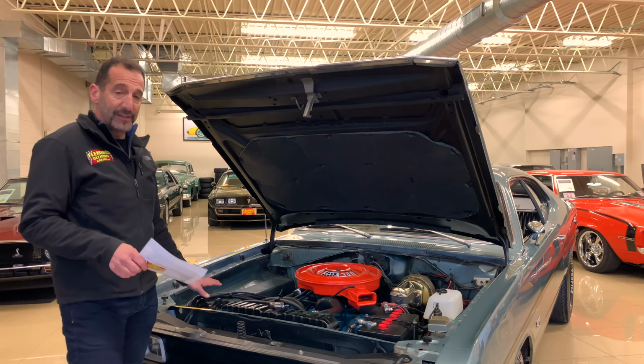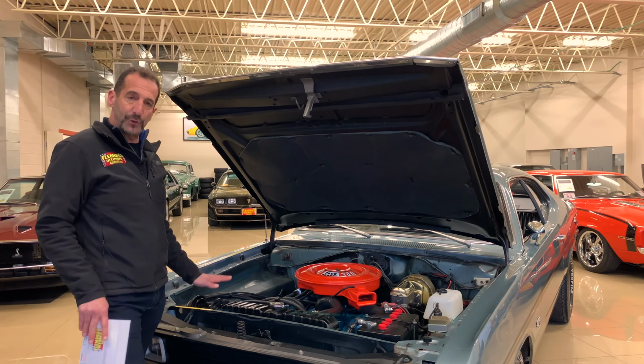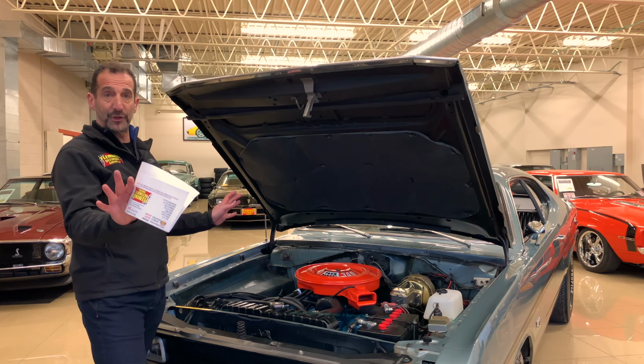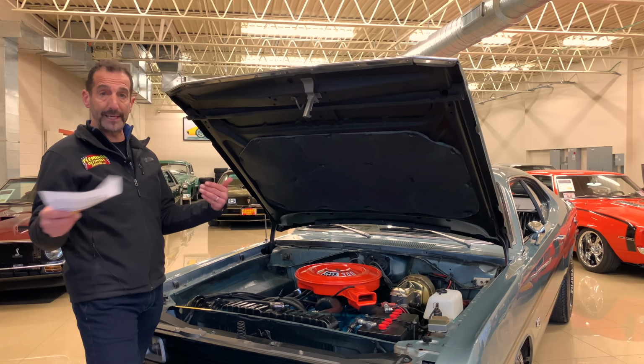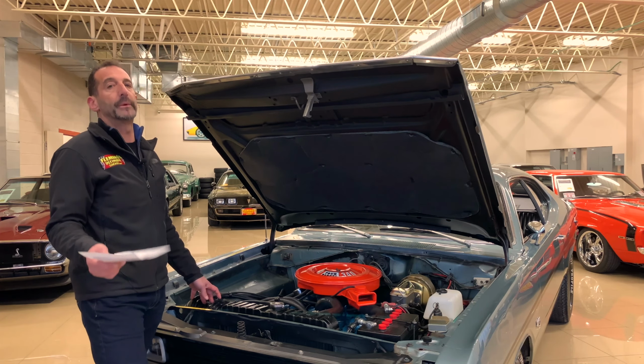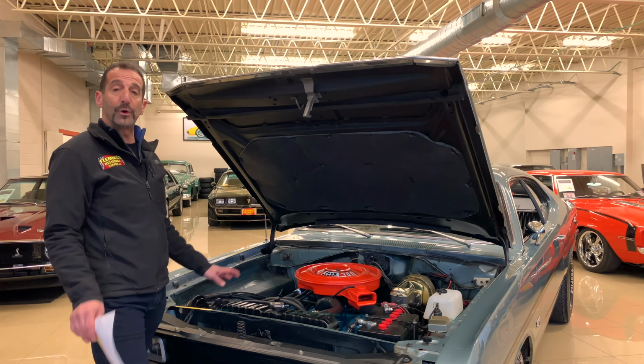Nicely detailed. This, I know, sounds silly, but it has 2 horns. You say, well, so what? And I say, you know what? I used to say so what too until I got all these cars that we get in here, and they never have horns. I don't know what people are doing. How do you drive around with no horn, right? And so this has horns, and they both work.